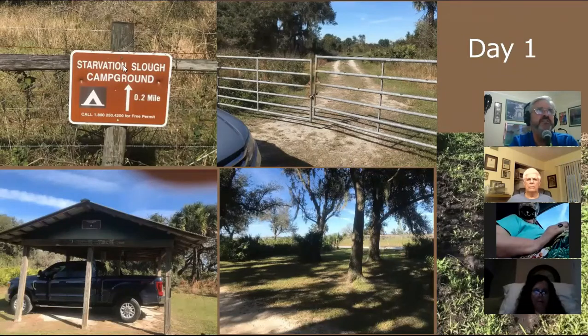Okay, so this is the beginning, Starvation Slough Campground. Another thing to bear in mind if you're going to do this hike is that these parking areas and campsites are secured by a lock. You can see the lock on that gate there. You need to get a permit to be able to camp and park in these areas from the Kissimmee River Water Management District. Then they will get you a passcode, and you use that to open the combination of this lock. And that's the only way to get in.